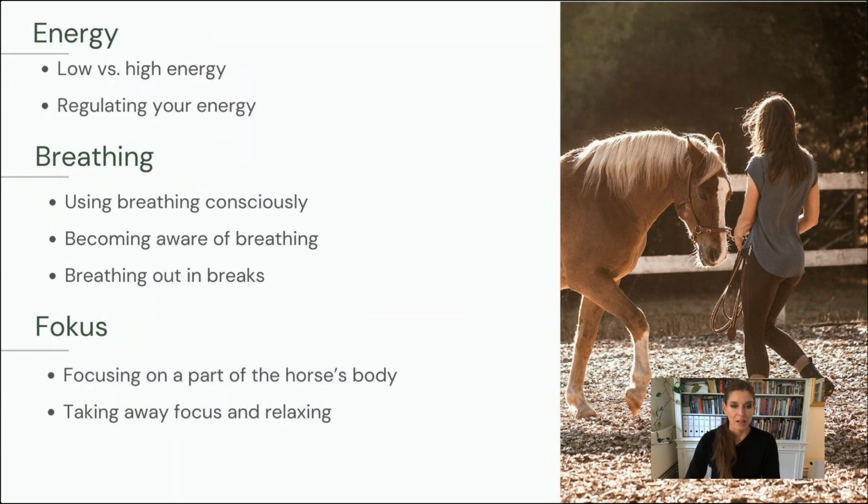Then we can have a lower and a higher energy. And we have to really learn how to regulate our energy around horses, because sometimes we might have a very sensitive horse, and bringing too much energy yourself will have the horse kind of spill over in a metaphorical sense. And sometimes you have a rather slow horse, and you need to bring the energy for both of you, right? And then our breathing is very influential as well.